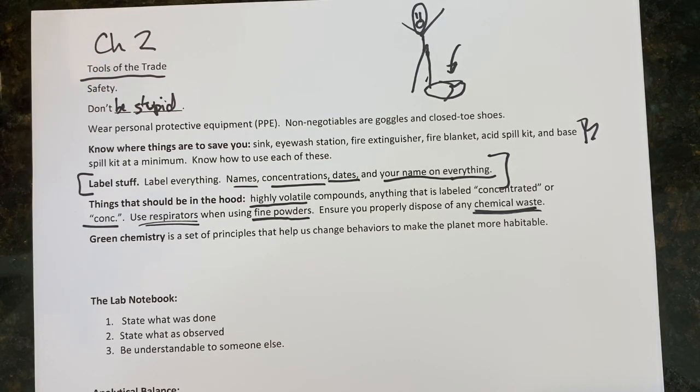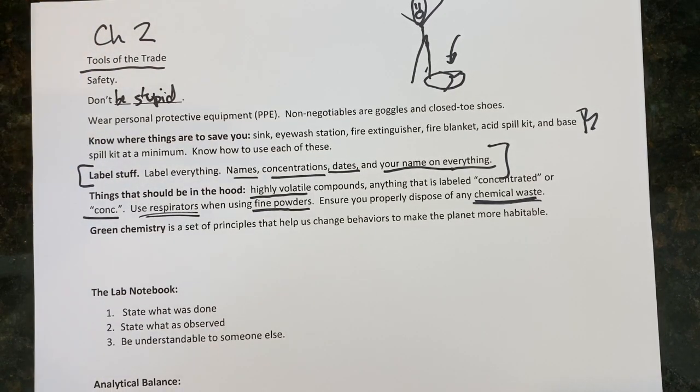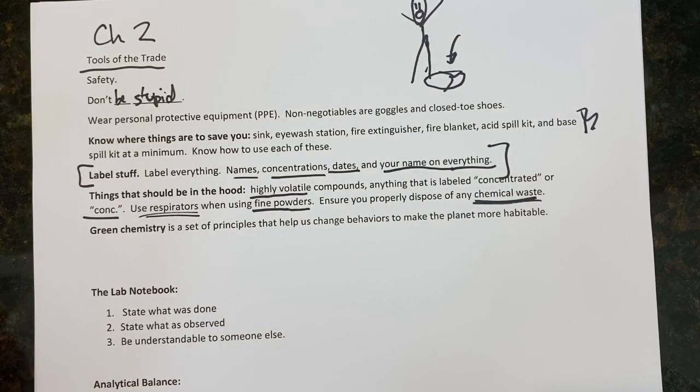And when people started investigating where the fire came from and why, they realized that there was tons of unlabeled stuff. The university got fined millions of dollars and it ended up really hurting everyone. And because nothing was labeled, they had to dispose of each individual thing separately. And it was just a horrible situation for that university.